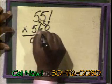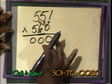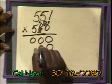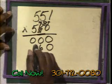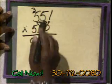Now I'm going to go to my 6, which is in the tens column. So I'm going to start at the tens column in the next row, so I'm going to have a placeholder in the ones column. I'm going to say 6 times 1 is 6. 6 times 5 is 30. So I'm going to drop down my 0, carry my 3. 6 times 5 is 30, plus 3 is 33.